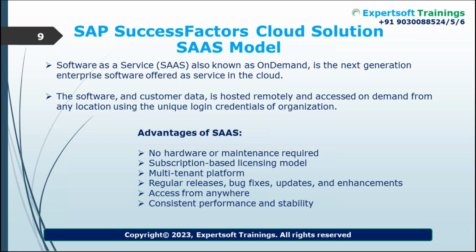It is a subscription-based licensing model, a multi-tenant platform, with regular releases, bug fixes, updates, and enhancements. It is accessed from anywhere, and consistent performance and stability are there. Why don't we need any hardware or maintenance? Because this system is hosted on a remote server. We access the system with the help of the internet and unique login credentials. We don't need any hardware in our company premises.